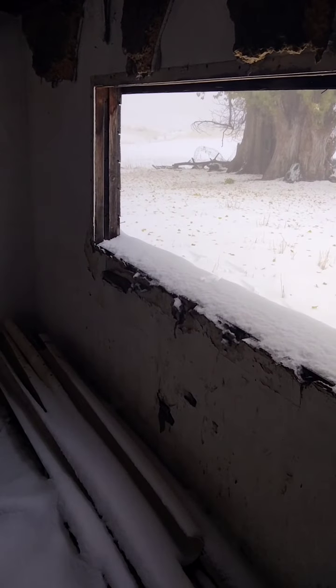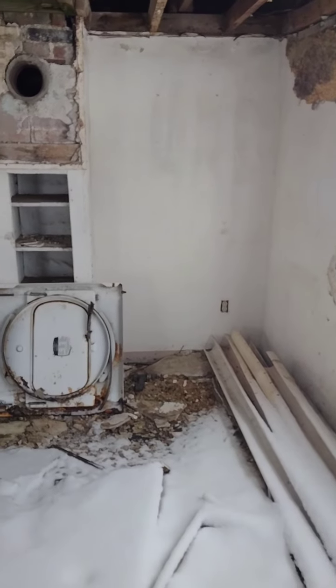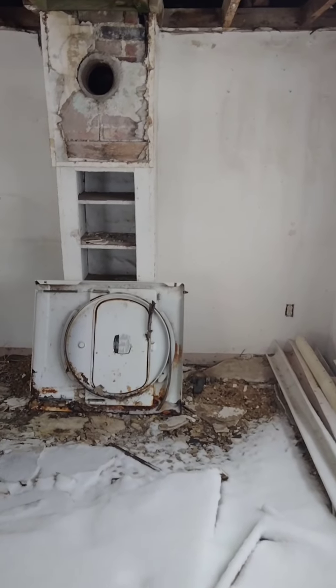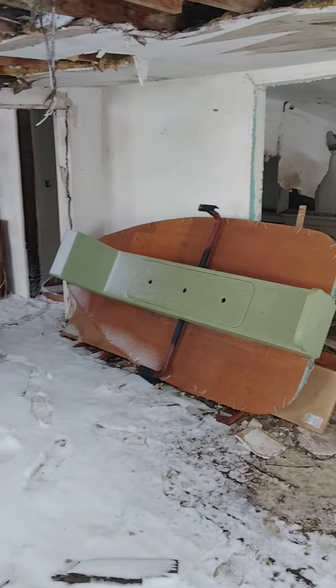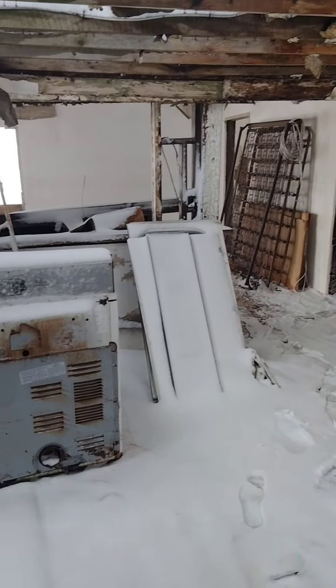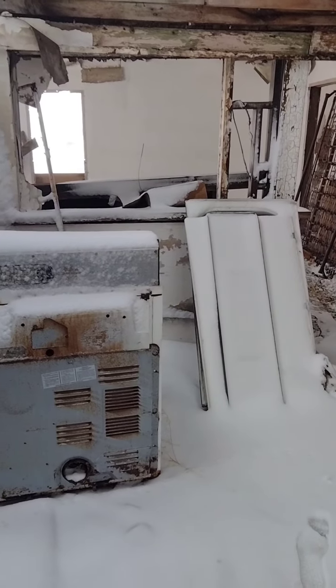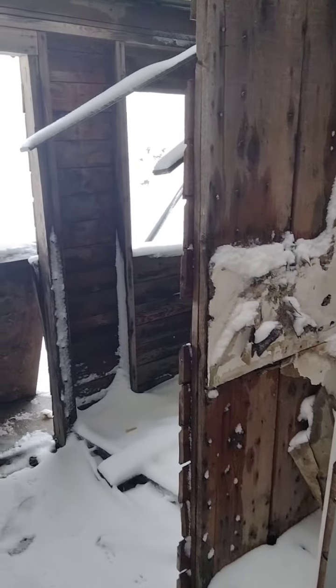Now here we are in the dining room. I love how they made those old dining room windows like that to light up the room. So spacious down here. That's something else that I really liked about this house. It was a really spacious house. The dining room and the living room, they're both pretty big down here.